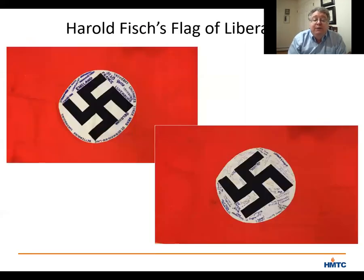Now, however, since the details of this unit have been declassified, we can highlight the role of the men in Company D of the 603rd Engineers Camouflage Battalion, including Harold Fisch. And we can not only share the flag, but its full story, showing how the members of Harold's company successfully co-opted the Nazi flag of hate into a celebration of their unit's secret accomplishments in the liberation of Europe.